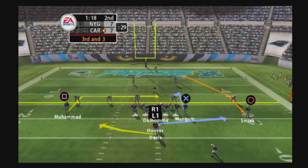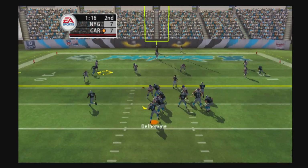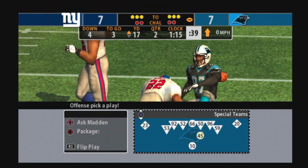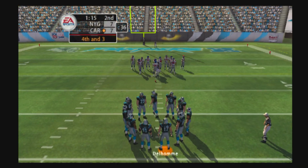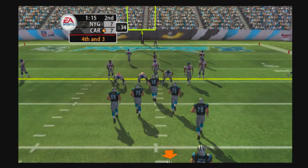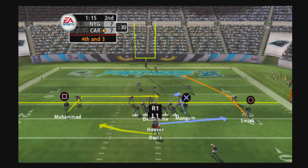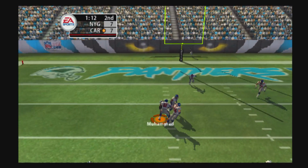On a third and short situation like this, the defense has to be ready for anything. Throwing. Pass ball's incomplete. And we'll see if the kicker can come through with a field goal here in the first half. Just over a minute still to go. This is an aggressive pull when they should probably kick the field goal. They're going to go for it.